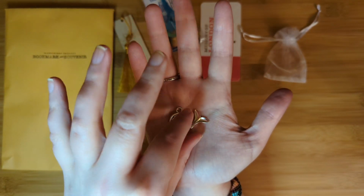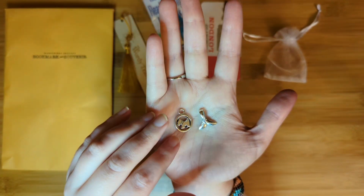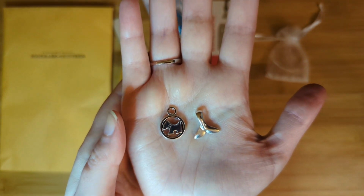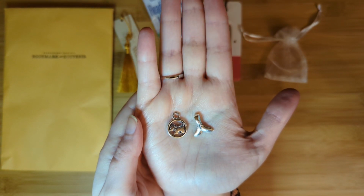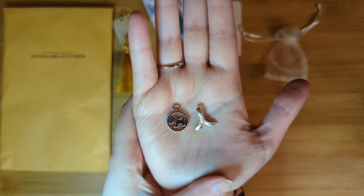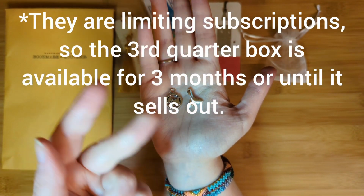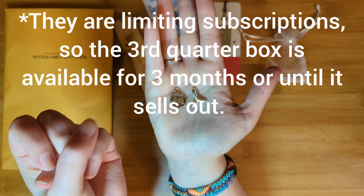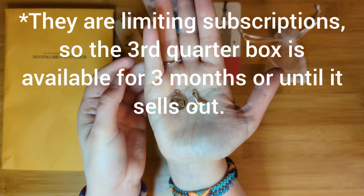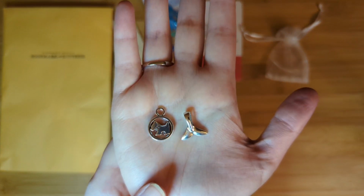The first quarterly box that I will have to show you guys will be the summer box, quarter 3, starting in July. And I'll have that as soon as I can. It hasn't shipped to me yet, but as soon as I can get it recorded and unboxed, I will show it to you. You guys will have July, August, and September to buy the summer quarterly box. For the third quarter in the summer, they are going to Mexico. I'm super excited about that one. Cannot wait to see what's in there.